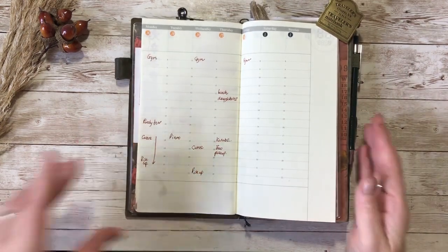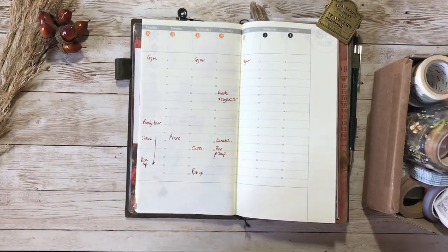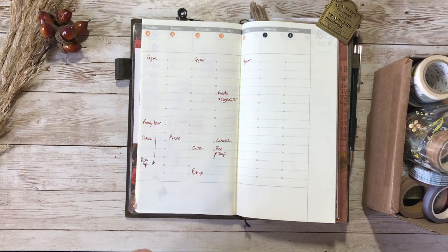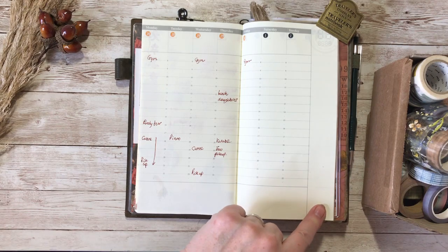So let's get decorating. I'm just going to grab my washi tape box, or one of them, which has got all my new ones in. I'm really enjoying these. Now the first thing I need to do is decide what I'm going to do here.